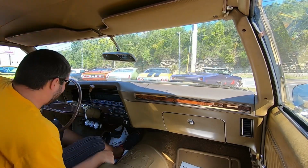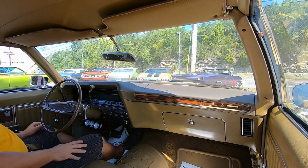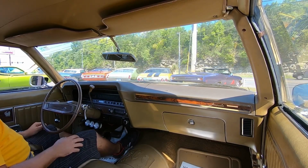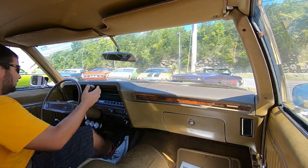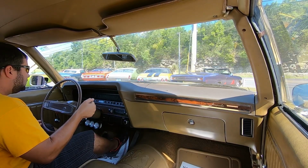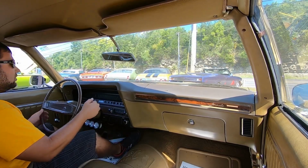All right, car is nice and warm now. It's right at 170. She's idled up just a little bit high. Sounds good in gear though, so we're gonna go ahead and take off.